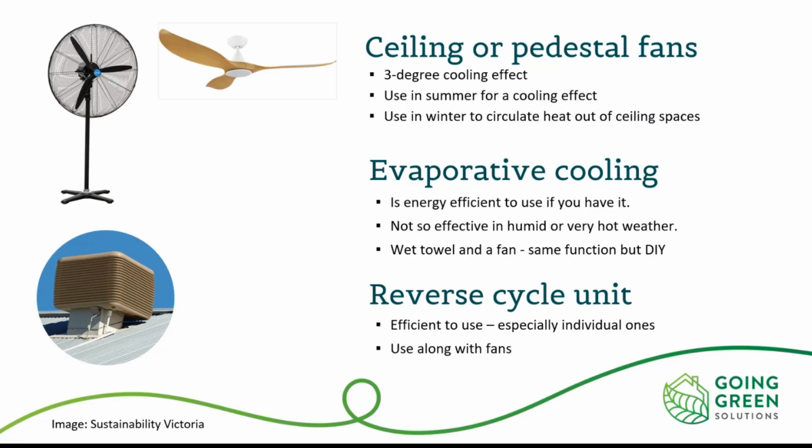Evaporative cooling, if your rental has an evaporative cooler, they are energy efficient to use. They're just not so good when it's hot or humid. And if you want to create a similar effect, you could try wetting a towel and hanging it over a chair and blowing a fan through it from the other side, and that will give a similar kind of effect. Reverse cycle units, I've already mentioned that they are very efficient to use. So if you have them, that should be a low-cost thing to use.